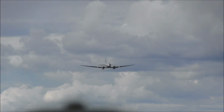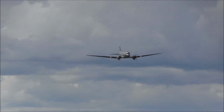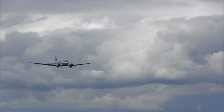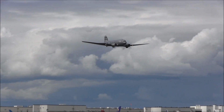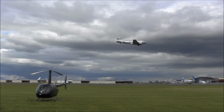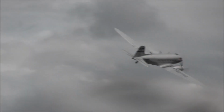The only flypast we're going to get today. People in the UAE, so make sure your cameras are ready. Here he is from the north. That's a classy looking airplane.